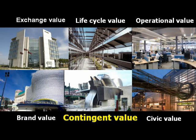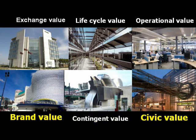For the most part it refers to things like the economic impact of the Bilbao Gallery on that city. As we've heard a lot over the last couple of days about places, whole places like Songdo, having their value created or enhanced by iconic buildings. So contingent value, if you're developing on a big enough scale, is a relevant thing too.